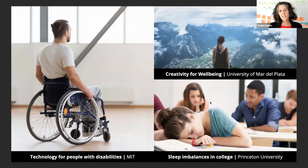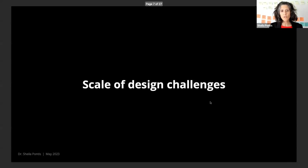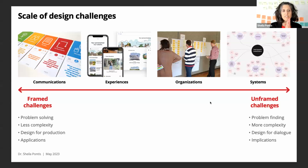To an extent, I wanted to show you this diversity because, as I said before, I don't work on one specific type of information design problem or design problem. I like describing that I work throughout the scale of design challenges. There are many different ways you can illustrate this, but something I like showing is the spectrum of projects I work on, from things that are very framed, like specific tools, or I need an infographic, or I need something where I know exactly what I have to do. The topic is easy, I can do it by myself. To challenges that are much more unframed, where I cannot do anything alone.